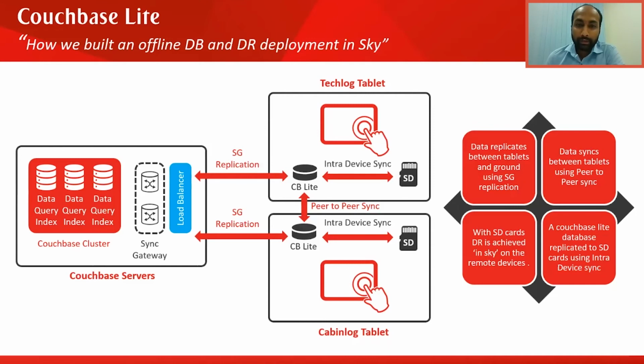Here you can see the eTechlog and the Cabin log. The eTechlog has a UI application and a Windows service, and the Cabin log also has a UI application and a Windows service. It is the same application, but based on the design we have separated the eTechlog and Cabin log, which aligns with the peer-to-peer replication in Couchbase. One device starts the listener, and the other device continuously pushes and pulls the data.